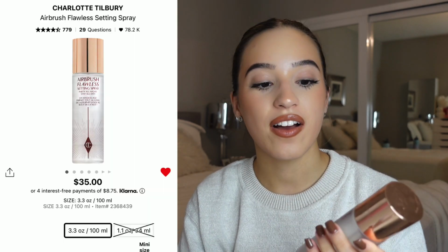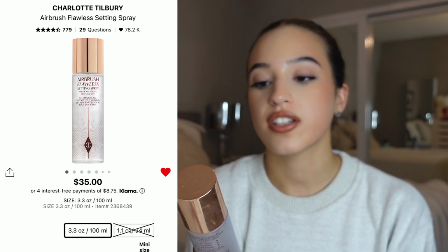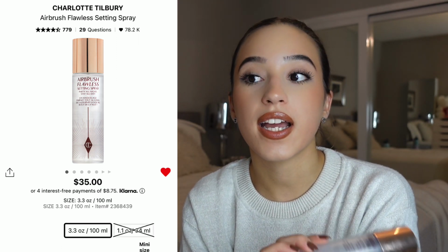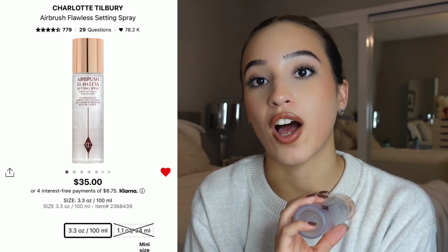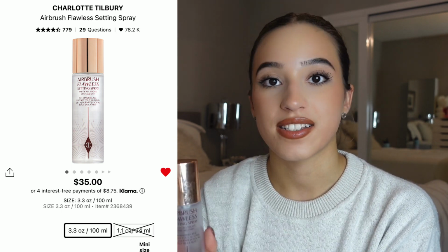Let's get into some setting spray. This is the only one that I have. This is my holy grail. Literally do not have anything left. I need to get some in the sale. So this is the Charlotte Tilbury Airbrush Flawless Setting Spray. I literally went jet skiing and my makeup pretty much stayed on, so I think that tells you enough. It is not dewy and it is not matte.